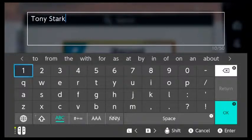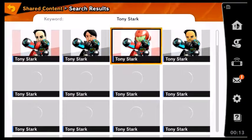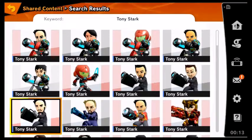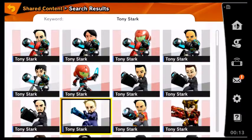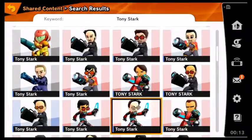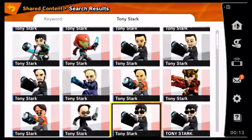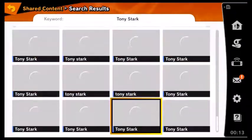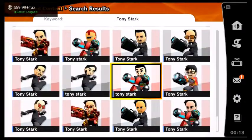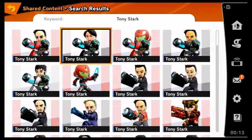So let's search for Tony Stark first. Oh, yes, this. Okay, that one's kind of close. I don't know about that one. Me and him both chose the same list now. See, there's a lot of Tony Starks. Like, I never claimed to be original when making these. I'm just making these for fun and uploading them for anybody who wants them.